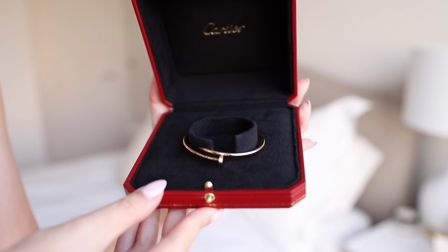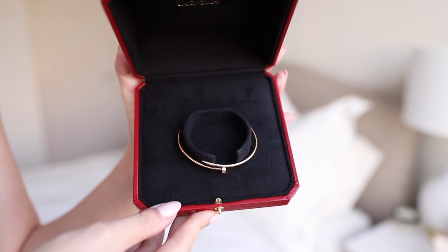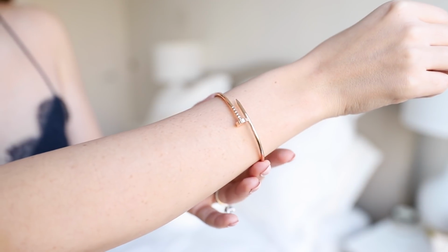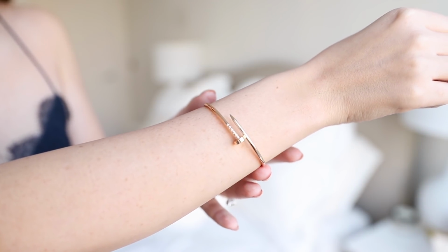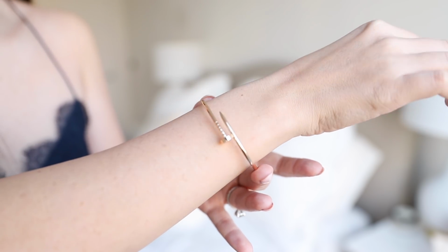I had never tried this bracelet on before. I'd just seen lots of photos of it and other people wearing it, and so I didn't know if I would love it as much as I thought I would. So I wanted to go and try it on. I knew it was on my radar, but I didn't know whether I was going to purchase it there and then. And then I tried it on and I just absolutely fell in love. I didn't know whether I was going to go for the rose gold or the yellow gold. I was leaning more towards the yellow gold just because I thought it was a little bit more classic, but when I tried them on, I felt that the rose gold was so much prettier and I just preferred it. So I decided to go for the rose gold.